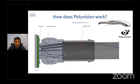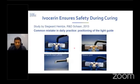Now, how does it work? Well, when you shine the light, there is a sensor here that gets feedback from the white light that it's shining onto, and then it will sense it. There is a certain intensity that it needs to pick up. If it goes below a certain threshold, it will know it's not being light cured appropriately. And if it's completely off, then it won't switch on. Okay. And so they did this test. As I mentioned, if you're angling it or pulling away, it can affect the intensity.